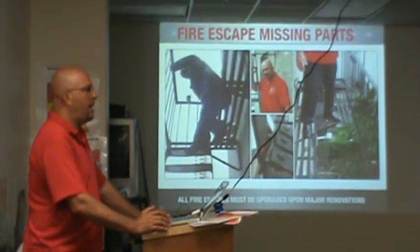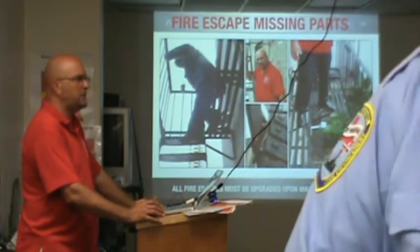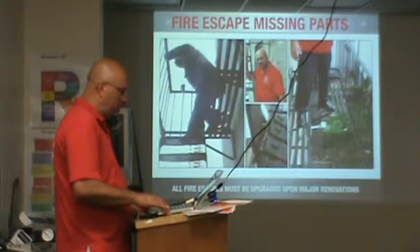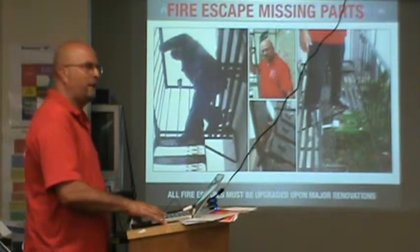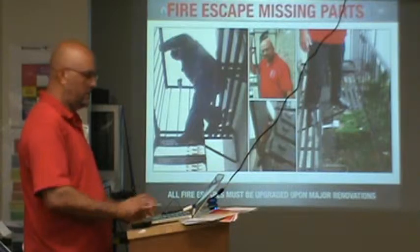Now this is another part that we talked about, and that is how small some of these fire escapes are and some of the missing pieces. When you have very small balconies, missing railings, we have to talk to you about those and what could happen. That's me right there in the middle trying to get through a fire escape that barely has enough room for my belly to get through. What about if I had full tanks, full everything? How are you going to get through these fire escapes?